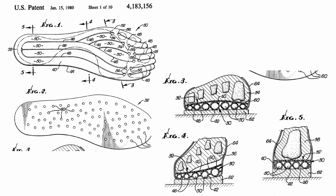For low-level athletic endeavors, e.g., jogging, the pressure to which the chambers of the insole should be inflated is between about 8 and 18 psi. For high-level athletic endeavors, the inflation pressure should be between about 15 and 30 psi. For ordinary street shoes, the inflation pressure should be between about 2 and 12 psi.